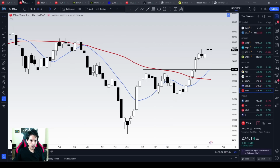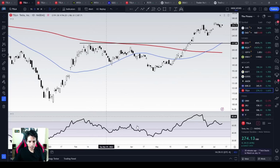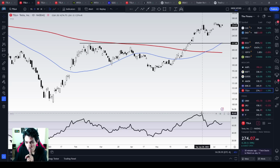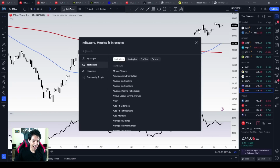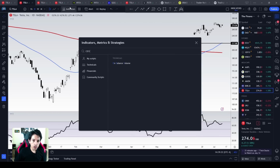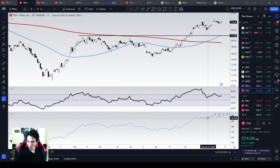Now, you may say, Nathan, on the daily chart, we see that RSI is divergent, right? We see a very strong divergence over here. While Tesla is making new highs, the RSI is just making new lows, right? And this is a warning signal. But I have another one for you. Do you know the OBV, the on-balance volume? This one is actually confirming the bullish bias over here.